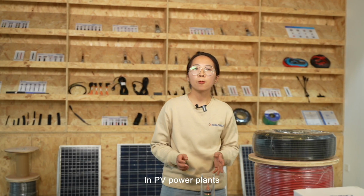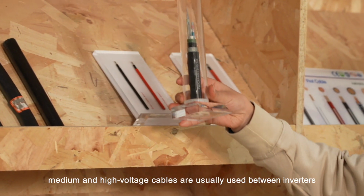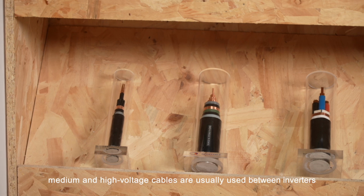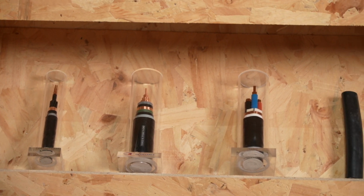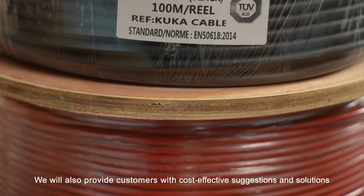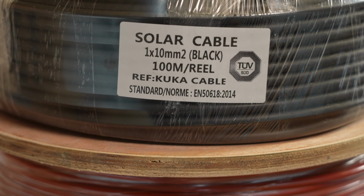In PV power plants, medium and high voltage cables are usually used between inverters, transformers, and combiner boxes. We will also provide customers with cost-effective suggestions and solutions.